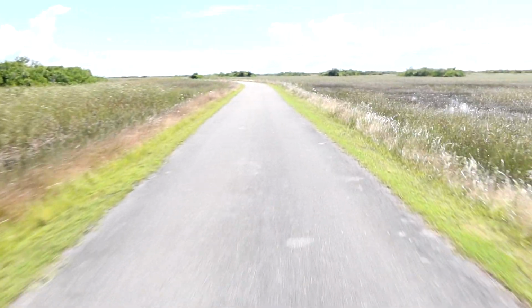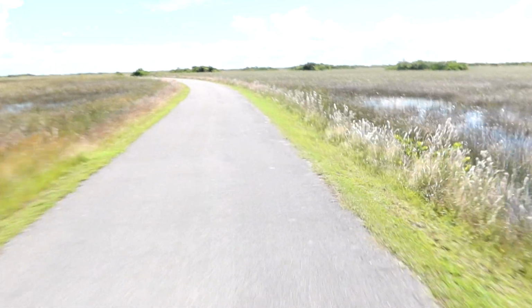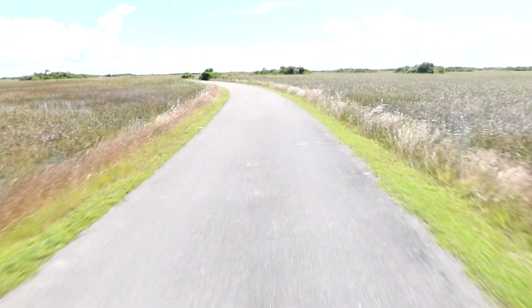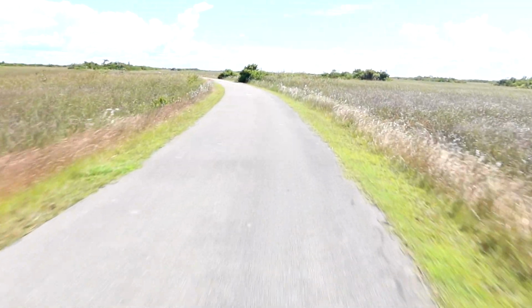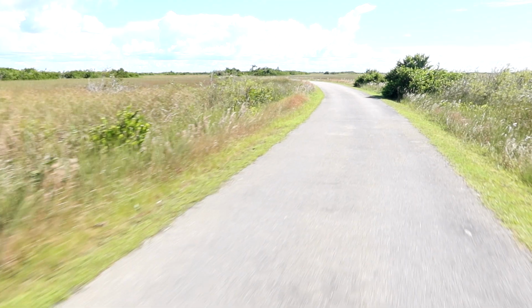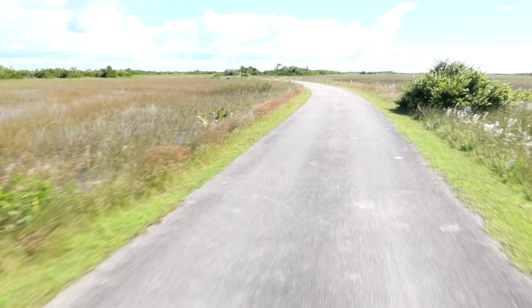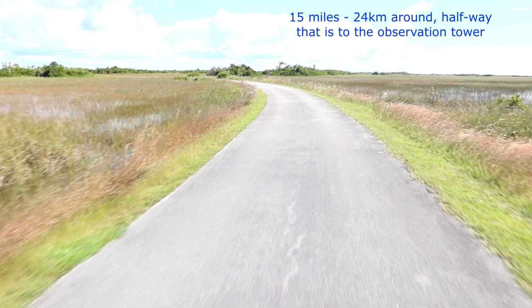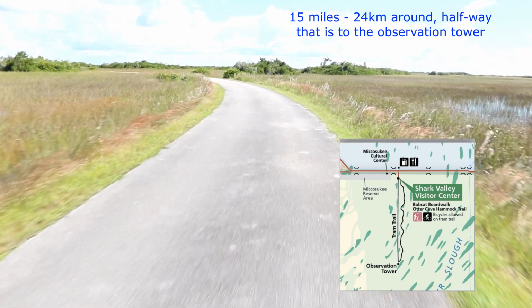Okay guys, so here I'm like 5 minutes into the biking trajectory all the way to the observation tower, and my gimbal keeps shaking. And as I said before, according to the Shark Valley's website, the loop's distance from beginning to end is 15 miles. So half of that is 7 miles, which will be approximately 11 kilometers. So that is the distance from the visitation center to the observation tower I am biking to.